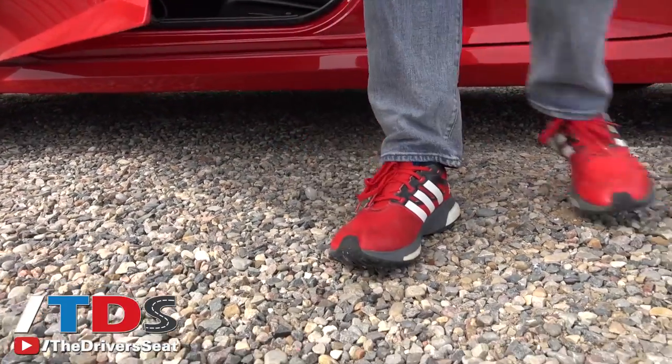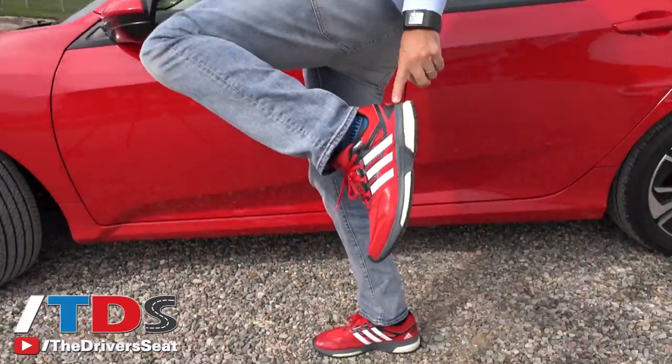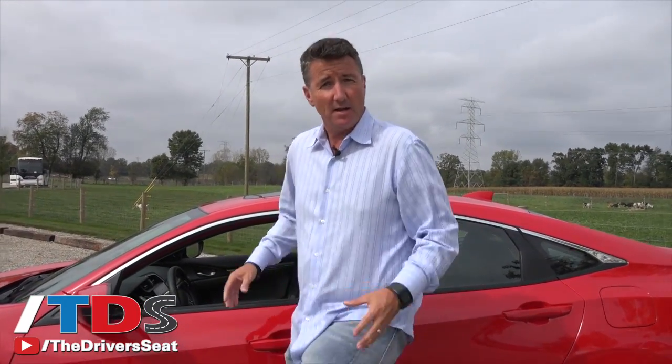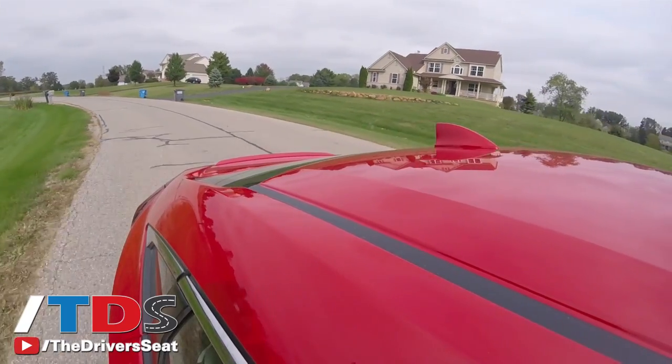So what's it like to drive? Well, these shoes help explain the story. Hey, cameraman, up here. Thank you, sir. These shoes have something in them called, here, let me show you. It's called active response boost, something or other. Shoes always have cool terms. What it is basically, it's like a foam in there, which for running gives you a lot of energy boost back in the run, but also for day-to-day walking, it feels very compliant, very comfortable.